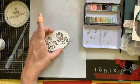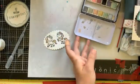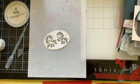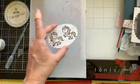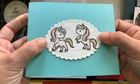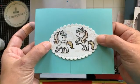Okay, let me do a close-up and let's move my watercolors again, because I'm telling you, you guys have no idea the amount of times that I have messed up a card just because I kept the watercolors in the way. Okay, so here it is. Can you guys see the clouds?